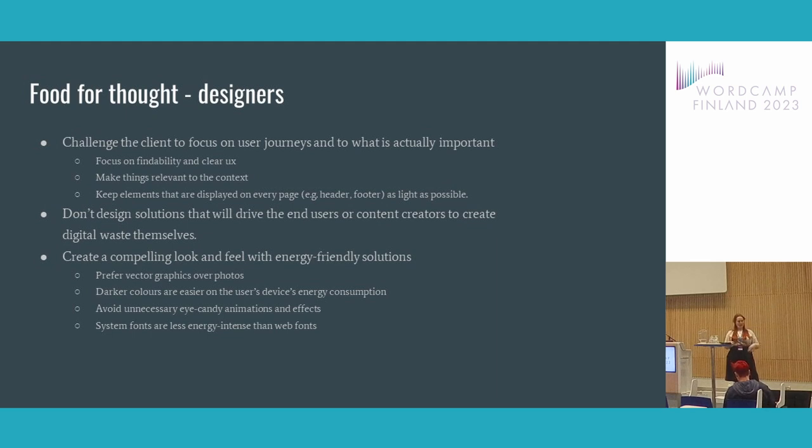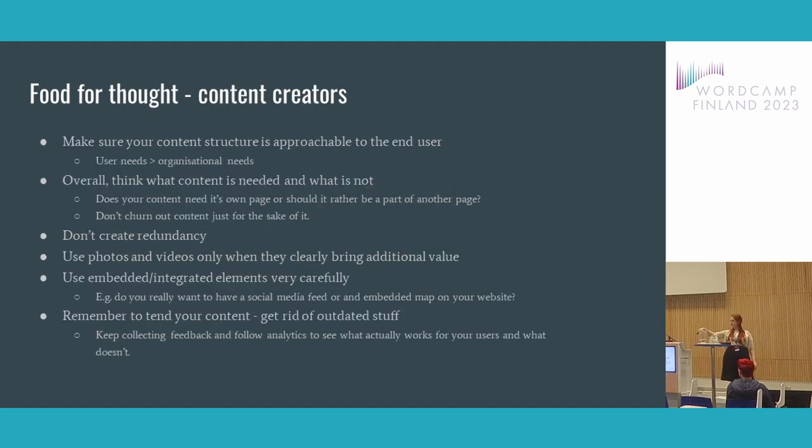And then the look and feel. You should think about which components are more energy friendly and which ones aren't. So preferring vector graphics over photos, darker colors, avoiding unnecessary eye candy that people don't even necessarily appreciate that much. And also some font stuff. Some are much more energy intense because the user needs to load it when they come to your site. Those kinds of things.